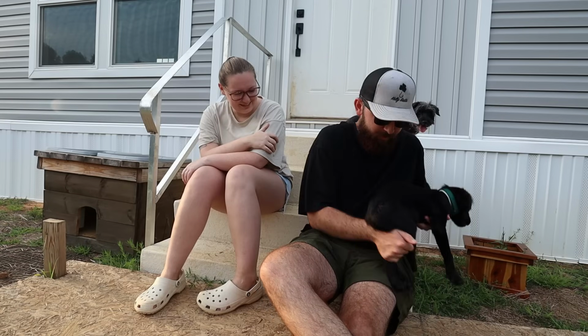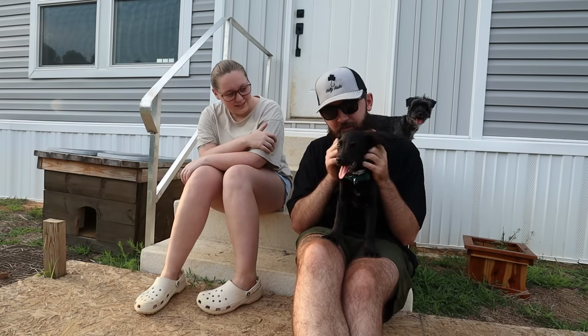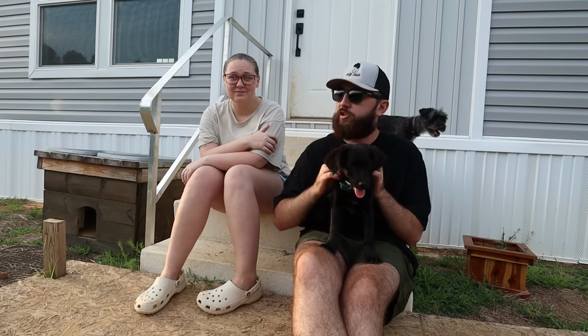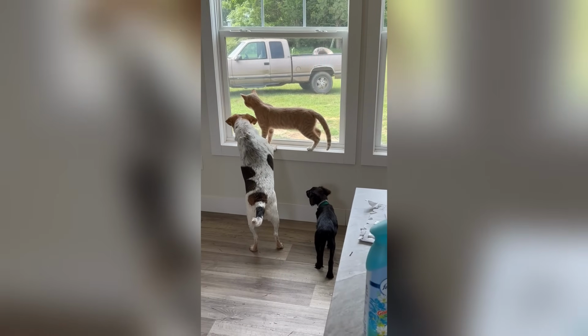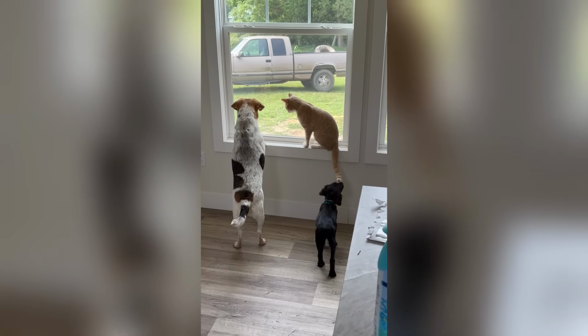She's an absolute mess, ain't she? But she just fits in so perfectly. She loves Bo. Bo's her best friend. I think wherever she came from, they might have had cats, because she wouldn't really get close to Maggie or Charlie at first. But as soon as she saw Bo, she ran right up to him, so excited, wagging her tail and everything. They're going to be best friends.